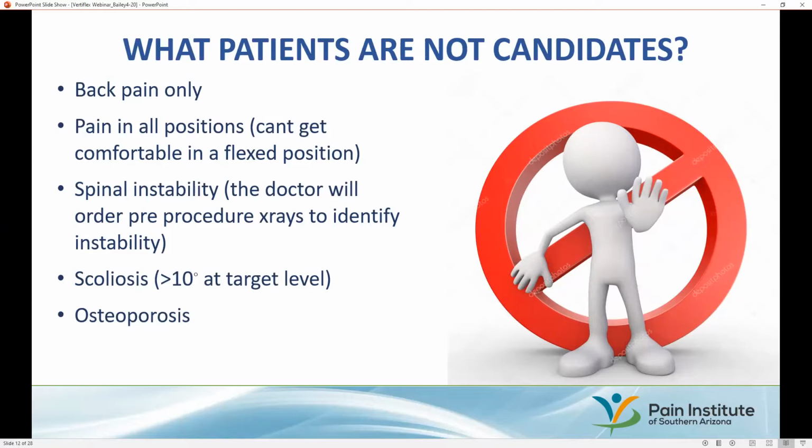Do those bones of the back move forward or backwards? And then scoliosis. Scoliosis is related to kind of the side-to-side curvature of the back. And when we're looking at a target level, that means in between two different vertebral bones, is the degree of scoliosis 10 degrees or greater than 10 degrees, excuse me. And then the last thing here is osteoporosis. When patients have osteoporosis, the bone density might give them a higher likelihood of fracture and therefore would not be an ideal candidate for this.